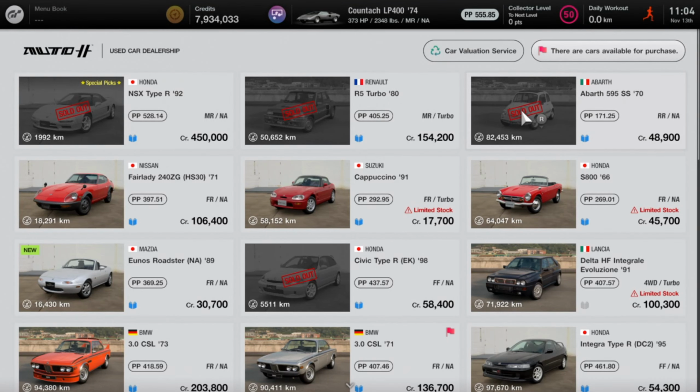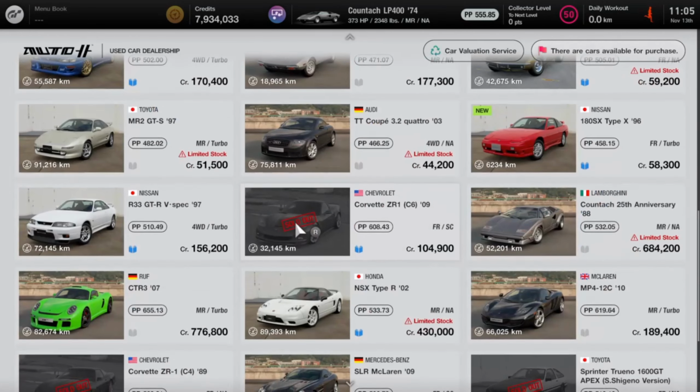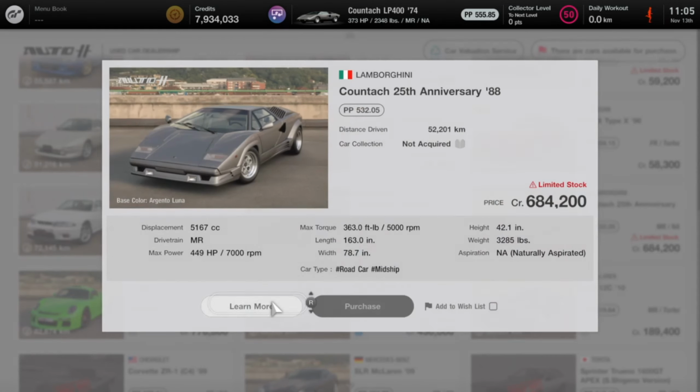We're on the used car dealership as well, because another car I gotta put on my list is this, the 88 Countach. Another classic car. Well, actually, it's just 35 years old. Man, a 35 year old car is pretty cool actually. This is a 1988 Lamborghini Countach 25th anniversary. You know, this car is one before the Countach finished production. This is the 25th anniversary version.